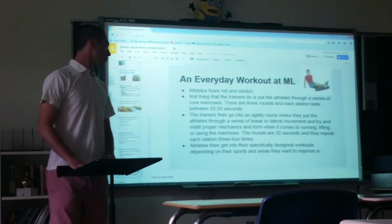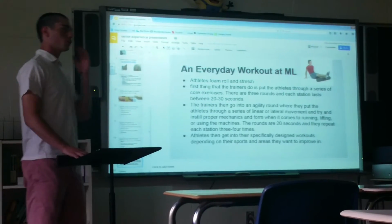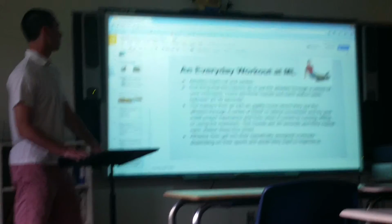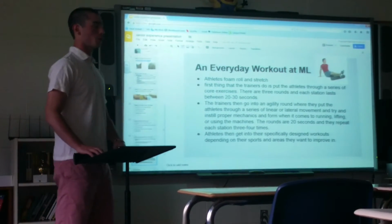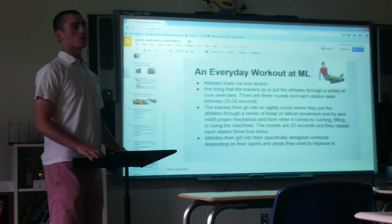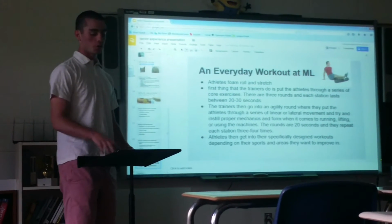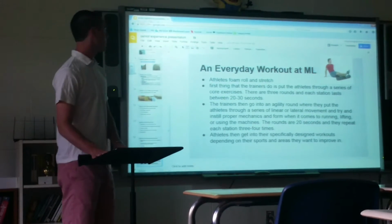Alright, so an everyday workout at the ML facility basically includes 15 to 20 minutes of stretching and foam rolling, so your muscles loosen up and you can take what they're about to put you through. What they first do is they put you through a series of core workouts, and the core workouts are never the same. It's always 3 different core exercises. They do 3 rounds, which last 20 to 30 seconds, and while it seems like nothing, it still kicks your butt.